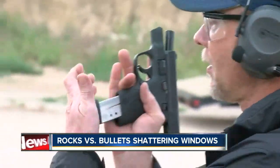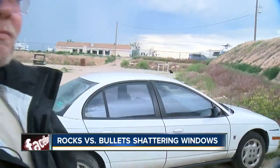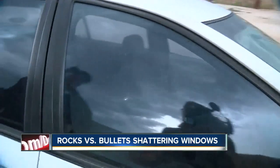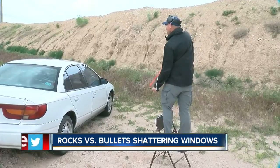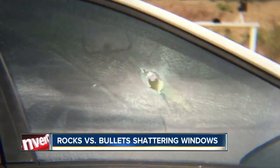versus a bullet. Lee Reynolds, a firearms instructor at Paradise Sales in Colorado Springs, used a slingshot to simulate what a rock through a side window might look like. Right here, and as you can see, I barely put a nick in it. The first attempt just nicked the window. We tried again on the same window, which was already compromised.